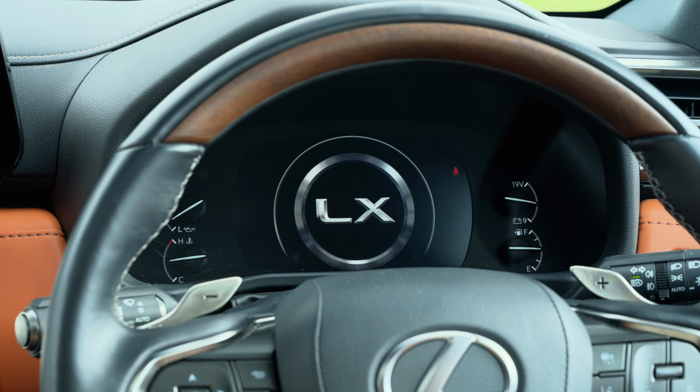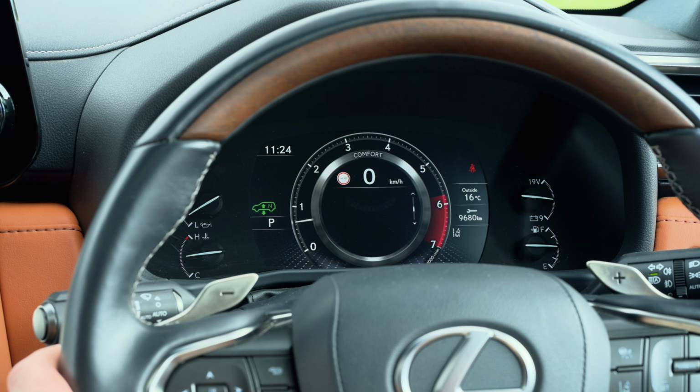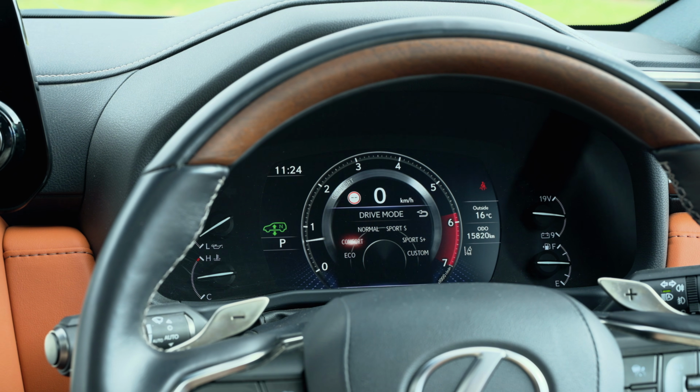Not the best digital instrument cluster, is it, Jacob? It's really not. You can see a few different menus, but the graphics are a little bit washed out. Look, it's fine. It does the job. And when you change it between your different driving modes, it does change.